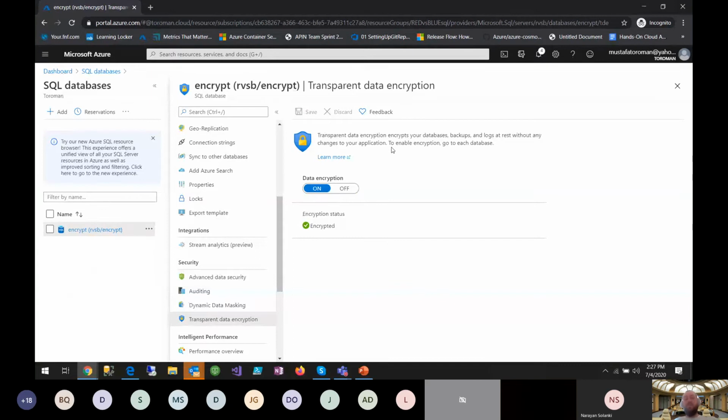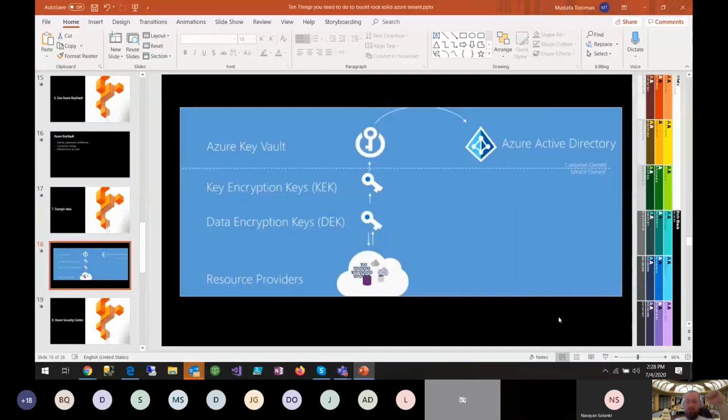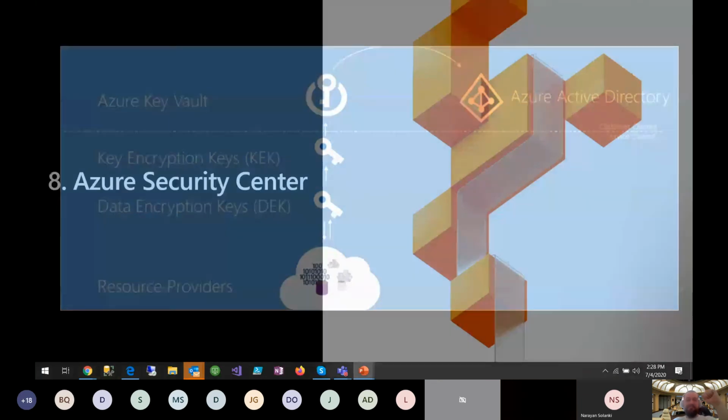Now this one is actually using Microsoft-provided keys, because it's already set on by default. For older databases, older than I think 16, 17 months, this setting is set to off, and you have to turn it on. To actually encrypt it with my custom key, I would need to set it to off, wait for the decryption process to stop, and then encrypt it again with my own keys. Okay, let's move on to the next thing.